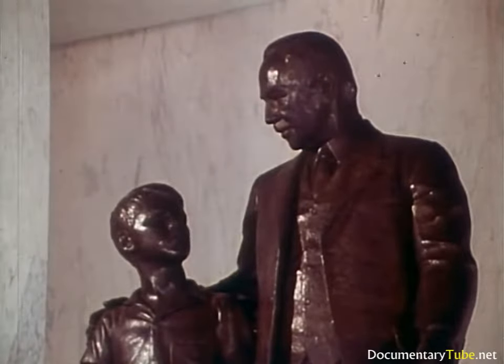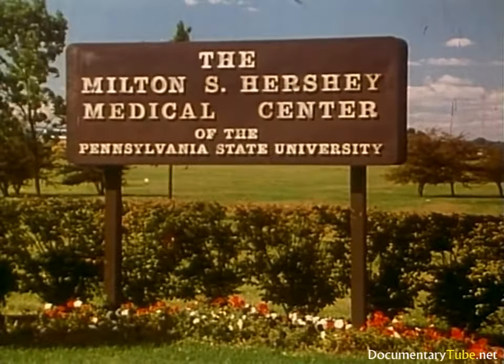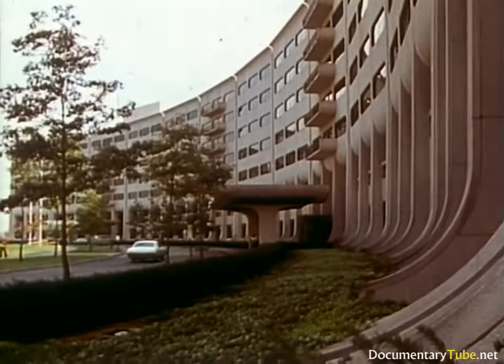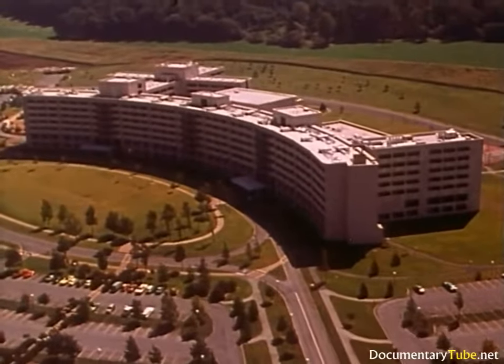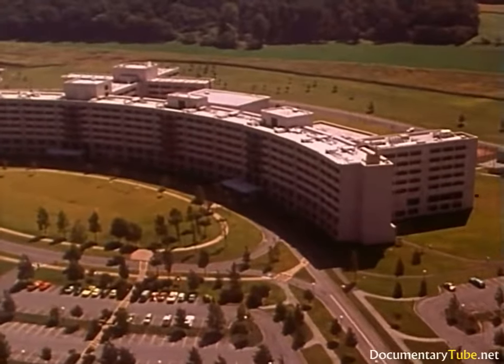The entire state benefits from the medical center, which was built with a grant from the M.S. Hershey Foundation. The complex is owned and operated by Penn State University and provides complete patient care while maintaining extensive research and educational programs. But Hershey isn't all classrooms and laboratories.